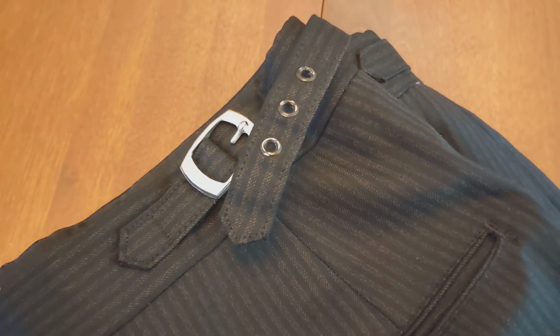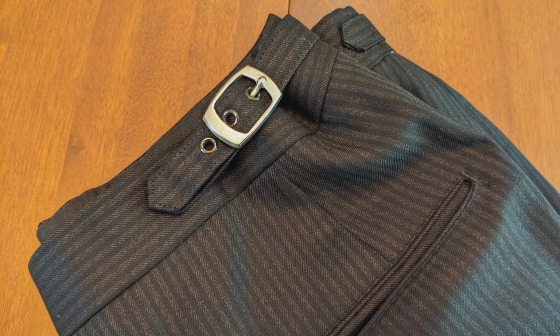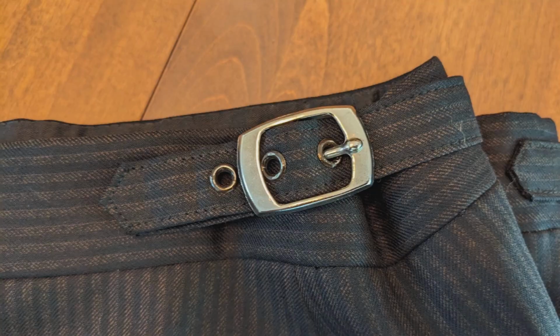On to the trousers of the suit. The trousers are flat fronted with a top stitch above the leg opening. They have a hook closure at the waist. On the waist, there are side tabs with a unique design which I've not seen anywhere except on Gurkha trousers. They are buckles. These holes are reinforced and function the same way as normal side tabs do.